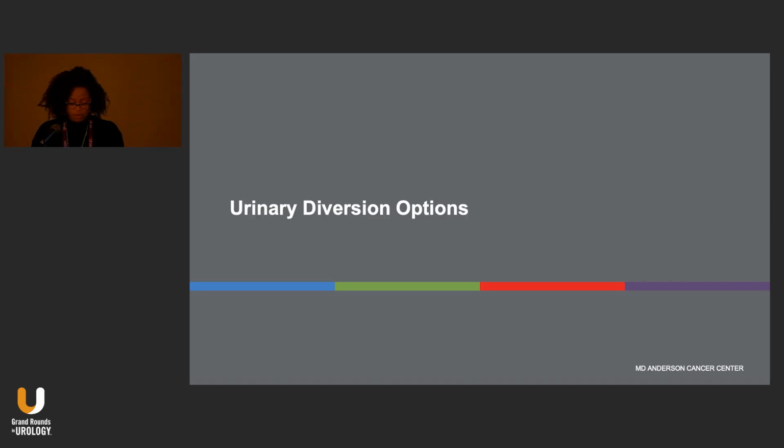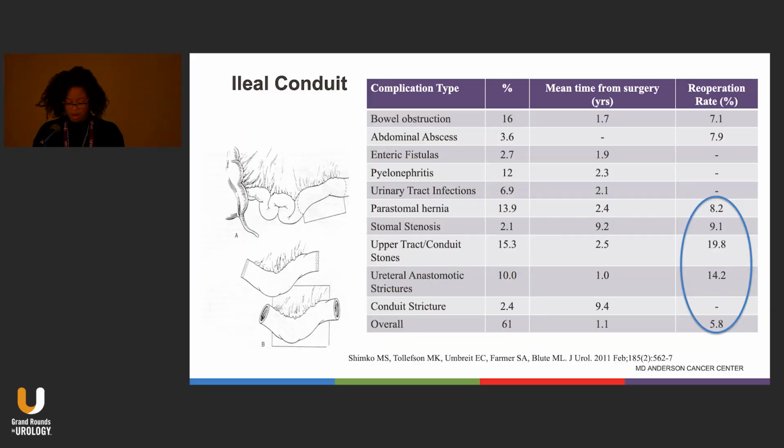Okay, so briefly we'll look at diversion options that we're all familiar with. The standard, of course, is the ileal conduit, and we're all aware of the complications in some of the standard rates and reoperation rates. There are some complications that kind of rise to the forefront in terms of things that we might want to avoid in the individual patient.